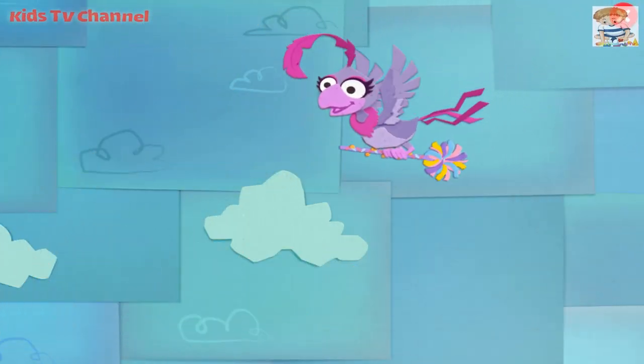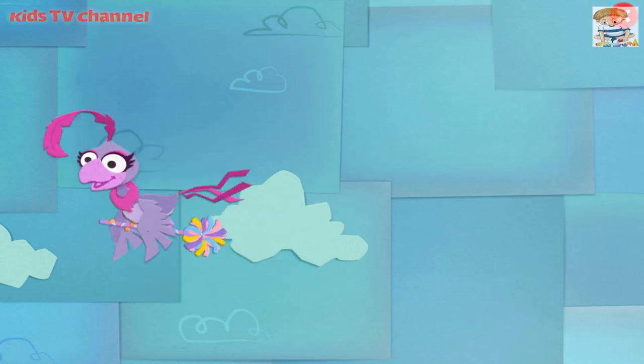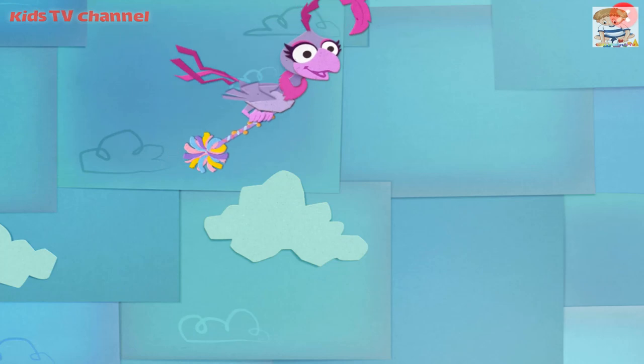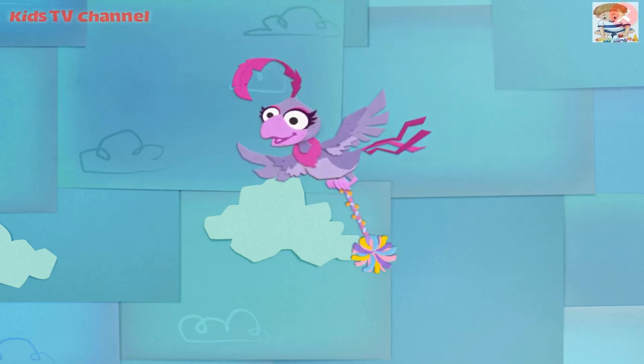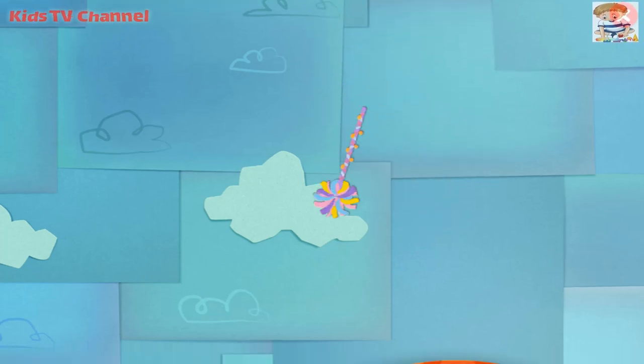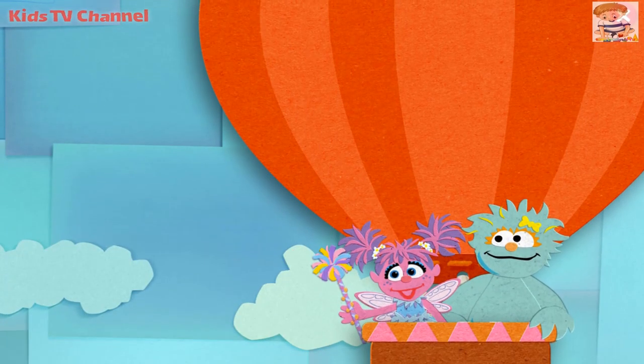This is it. Let's get my wand. Click my wand to get it back. Give us back Abby's wand, por favor. I'll be taking that back, thank you. We did it! We got my wand back!